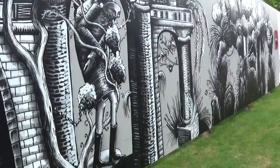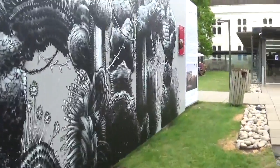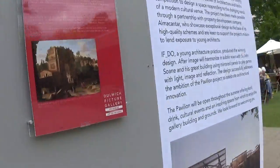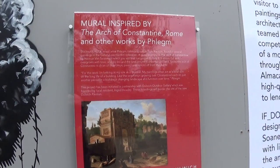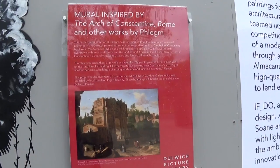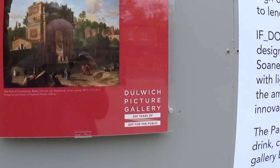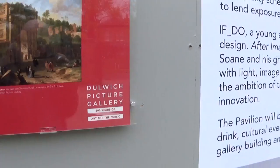Right, let's go and find out what's going on, shall we? Let's see what it says on here. Let's have a look. So, what are they doing then? Right, so the mural was inspired by the Arch of Constantine, Rome, and other works by, and I can't pronounce that name, sorry. 200 years of art for the public. 200 years. Has this been there that long?